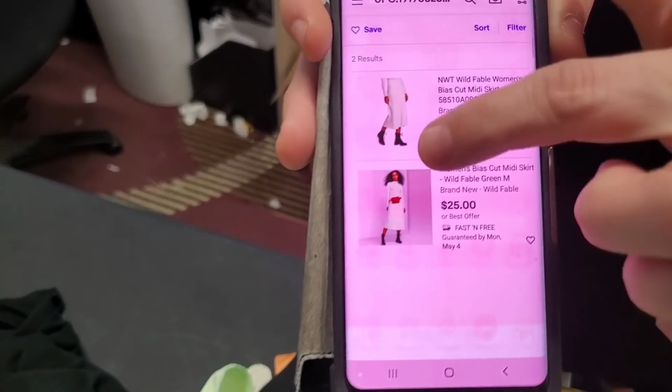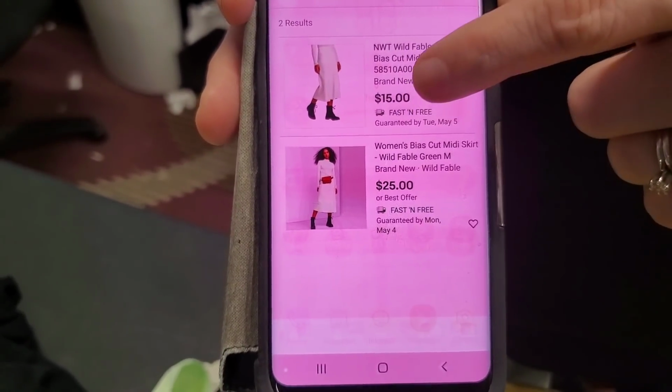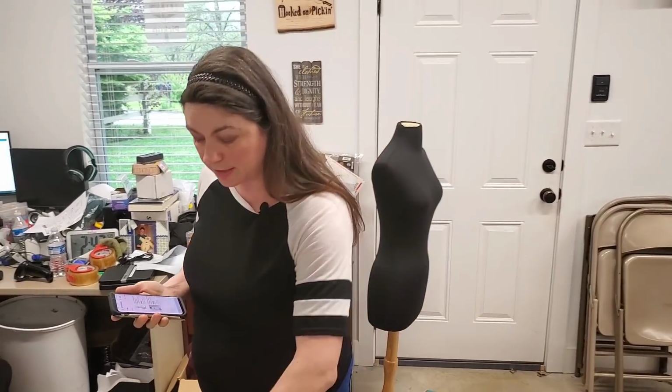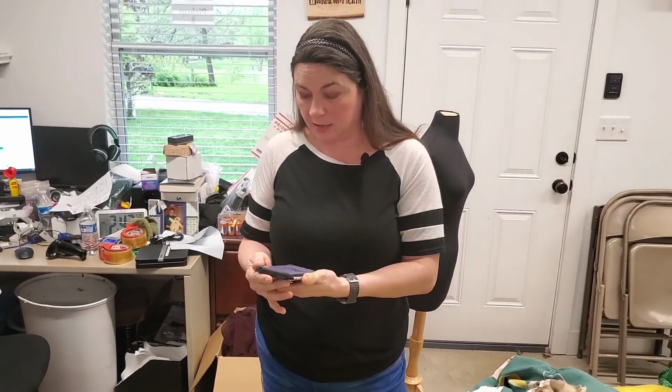Okay, now what I've got going on here is one that's the whole outfit, the top and the skirt, and one that's just the skirt. So we just want to look at the skirt. And so $15 free shipping is what it's going for. If I put it on Poshmark, they're not paying free shipping, so I'd probably price it and maybe make about $10 on it. But if I put it on eBay, I could do the same thing, $15 free shipping, and be right in the ballpark. So we have an idea how much to price it for. I could put it on eBay if I want.